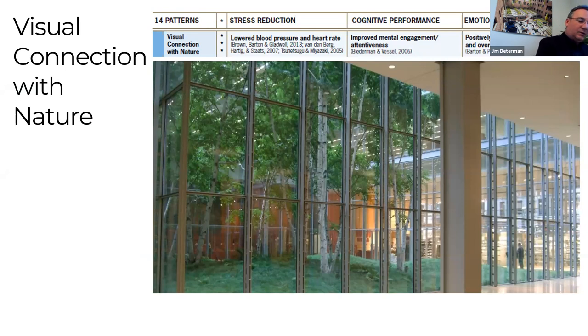But how did we enrich the classroom with biophilia? First, we did visual connection with nature. At the top, you can see the 14 patterns and the history of how visual connection with nature has made people react. It lowered blood pressure and heart rate. It actually improved mental engagement and attentiveness and had a positive impact on attitude.